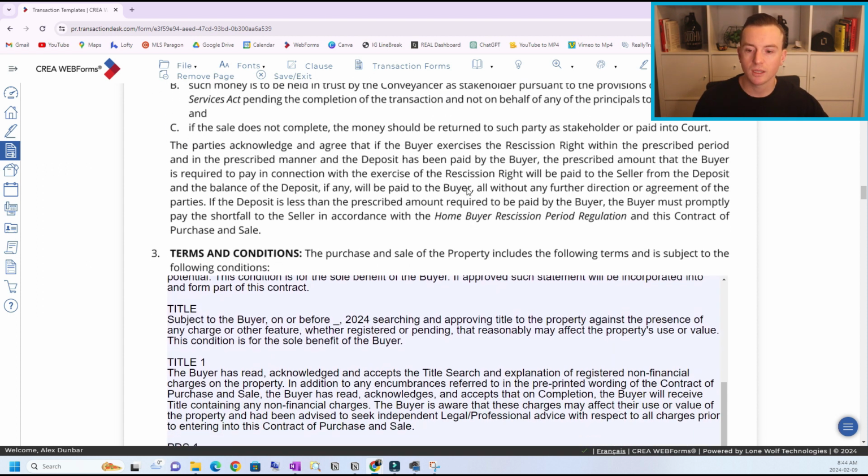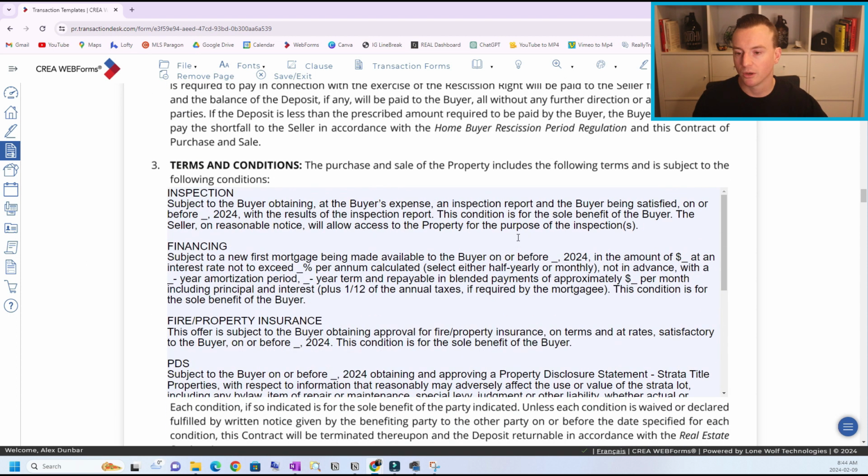But moving on, this is going to be the most important part of this video, is the terms and conditions. So your subjects. And these are the things that are in place to protect you. Because just because you've got that accepted offer, it doesn't necessarily mean that you have been locked into that contract. We have this subject removal period, and as long as we have these in our contract, we are given this time to do our due diligence and make sure everything is the way that it appears and there's no major red flags or anything else.